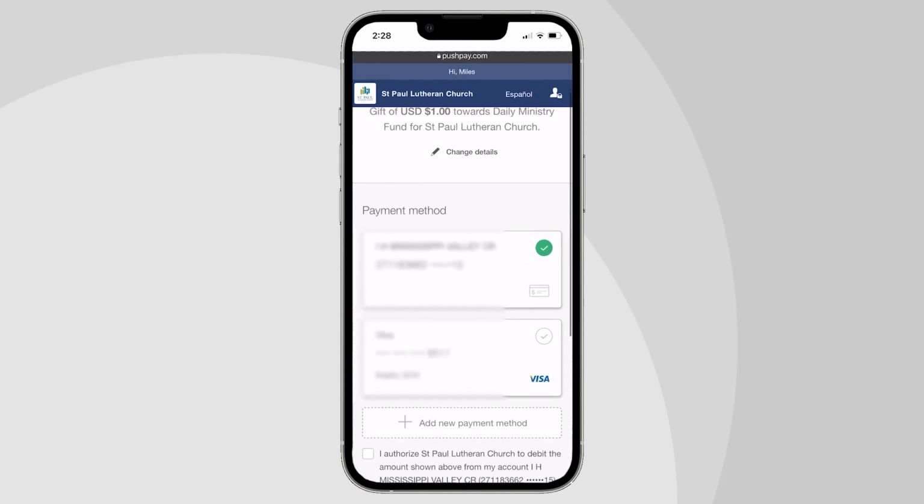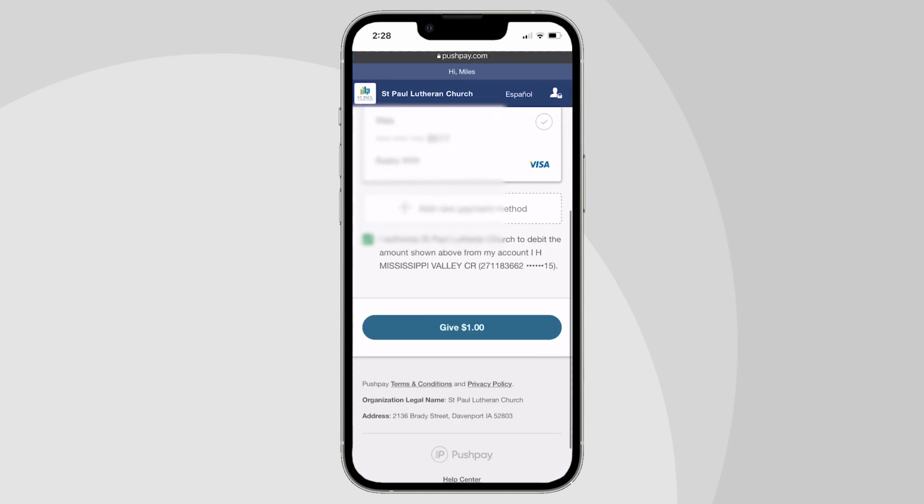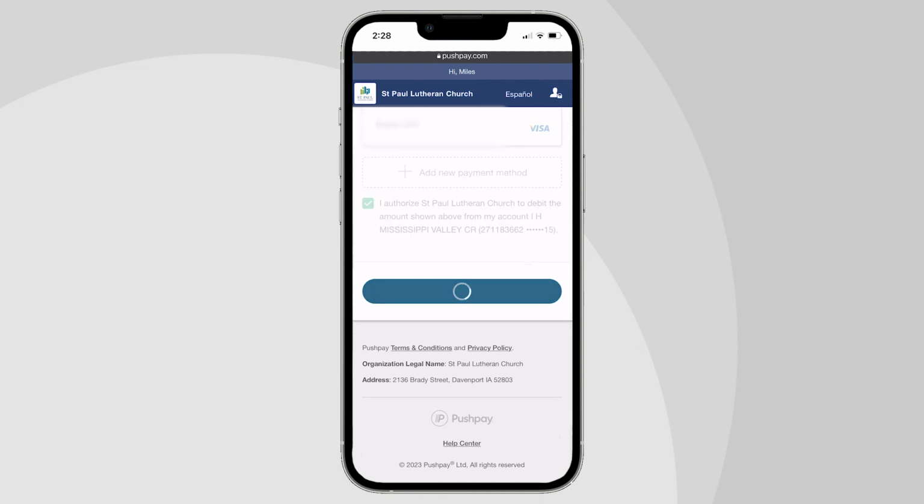After you confirm the giving amount, you will see a screen letting you know that your gift has successfully been sent to St. Paul.